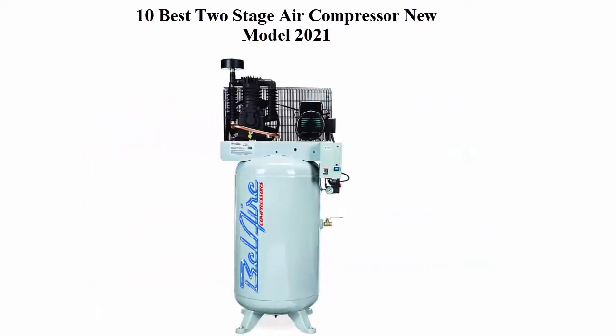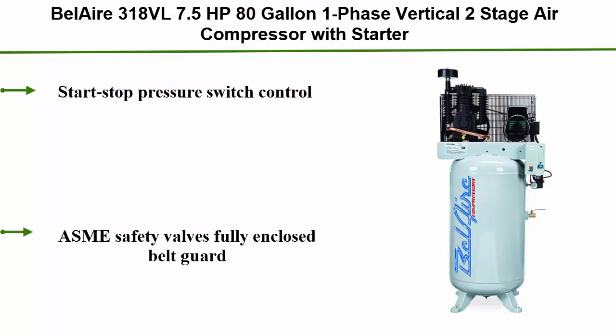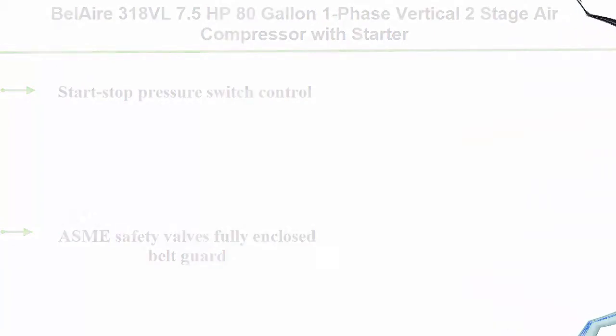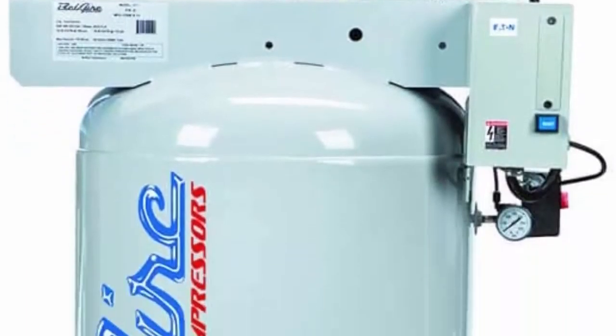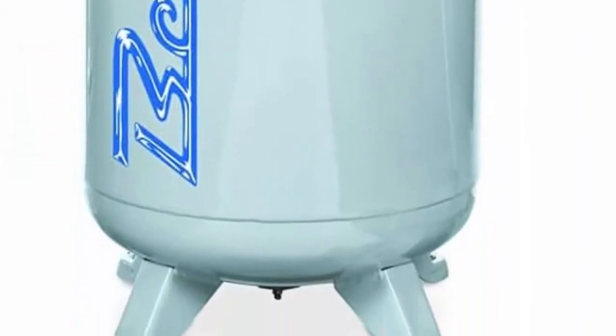Okay, so let's get started with the video. Top 10. BelAire 318VL 7.5 HP 80-gallon single-phase vertical two-stage air compressor with starter, start-stop pressure switch control, ASME safety valves, fully enclosed belt guard, tank drain and discharge valve, 208 to 230 volt, single-phase, 2-year full warranty.